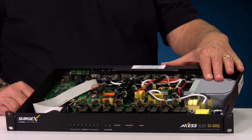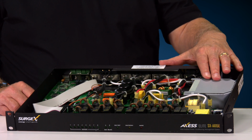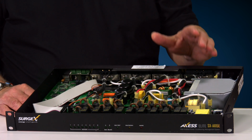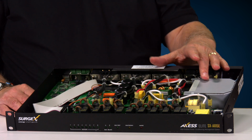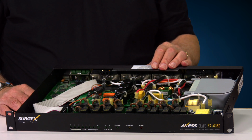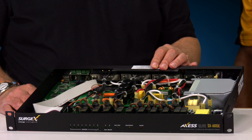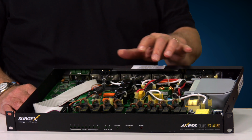The Axess ELITE comes with the patented Advanced Series Mode SurgeX reactor, which couples as part of the 360 degrees of power protection. In addition to the reactor, there's also the EMI RFI filtering, the inrush current elimination, as well as the catastrophic over voltage and under voltage shutdown system.